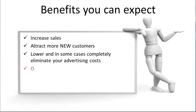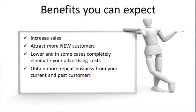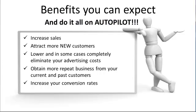Here are some of the benefits that you will achieve by following our online profit blueprint strategy. You will experience increased sales. You'll attract more new customers. You'll lower and in some cases completely eliminate your advertising costs. You'll obtain more repeat business from your current and past customers, and you will increase your conversion rates. But before you take advantage of all of these benefits, you must first understand the online diamond. Once you do, you'll begin to see how easy it is to transform your website into a profit center.